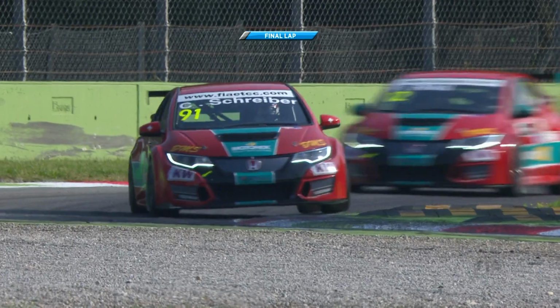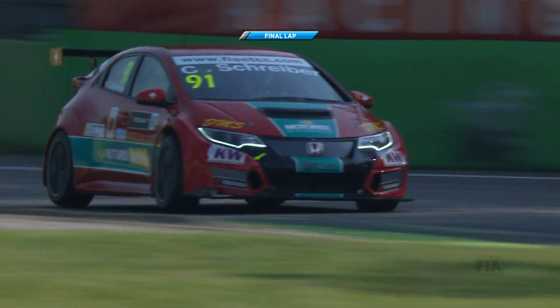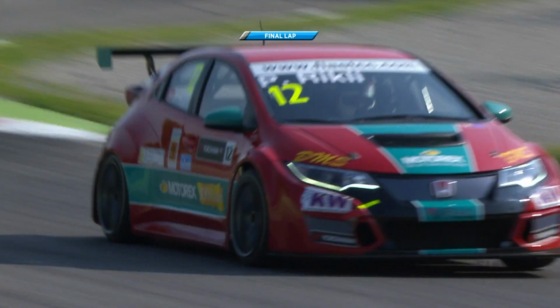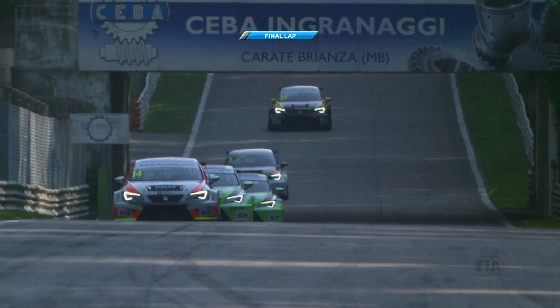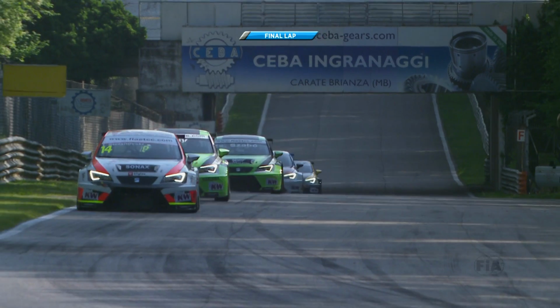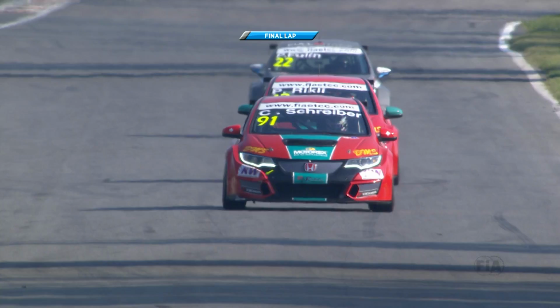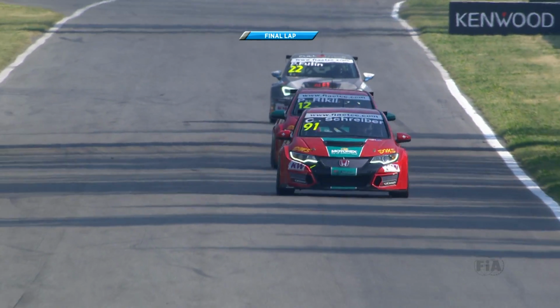Yes, when you go off over those sleeping policemen, you think they're plenty high enough. When he goes off in front of you and comes back further away, you think, no, they're not high enough. Where's the gravel traps? We'll bring back gravel traps. That's our hashtag for the weekend. Down into Ascari, and again, Stefanovski ramping it over the curbs.